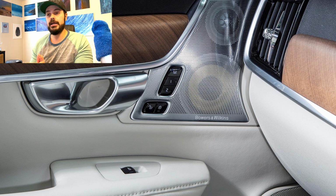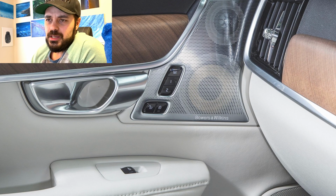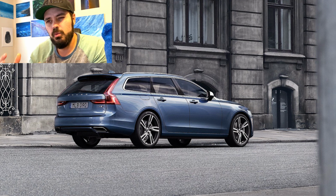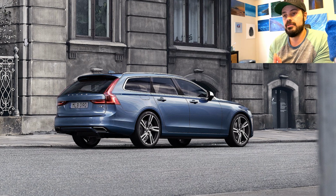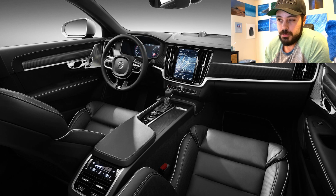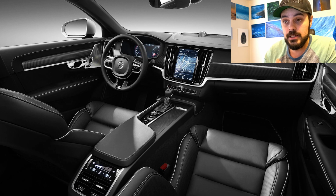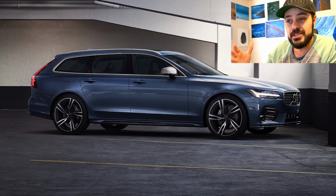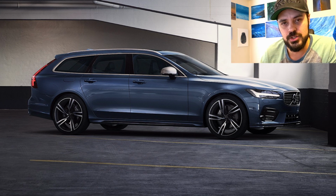Now, you can get the V90 with the R design package with different bumpers and wheels, but I don't know. I think I prefer the inscription trim level. It's too clean and too beautiful, and I don't want anything extra added to that design. The Volvo V90 starts at $52,500 for the T5 R design with a 250 horsepower 4-cylinder, and tops out at $60,500 for the T6 inscription model with 316 horsepower. This is still the same engine you get in the T5, but in the T6 it's both turbo and supercharged.